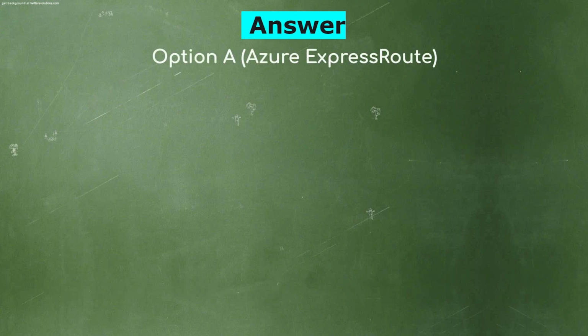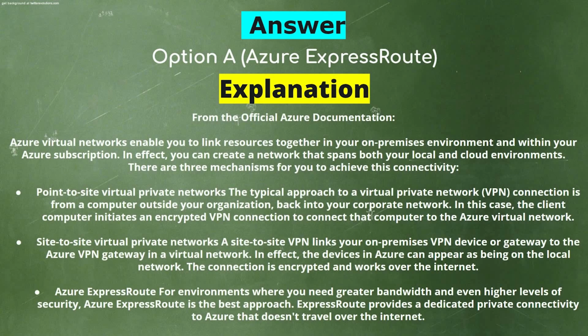Azure ExpressRoute. Explanation. From the official Azure documentation, Azure Virtual Networks enable you to link resources together in your on-premises environment and within your Azure subscription. In effect, you can create a network that spans both your local and cloud environments. There are 3 mechanisms for you to achieve this connectivity. Number 1. Point-to-site virtual private networks. The typical approach to a virtual private network connection is from a computer outside your organization back into your corporate network.